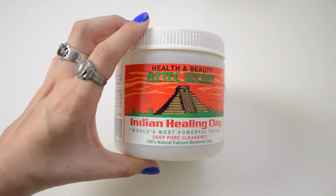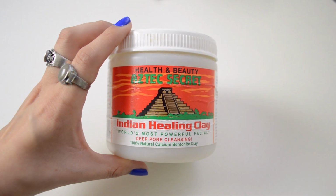And it is the Aztec Secret Indian Healing Clay Mask. And it comes in this big tub, and it's just a powder. And this huge tub, I think Melissa said, was $20, which was a bit pricey back in the day, but it has lasted for, you know, 4 to 5 years. That being said, this is the best mask I have ever used.